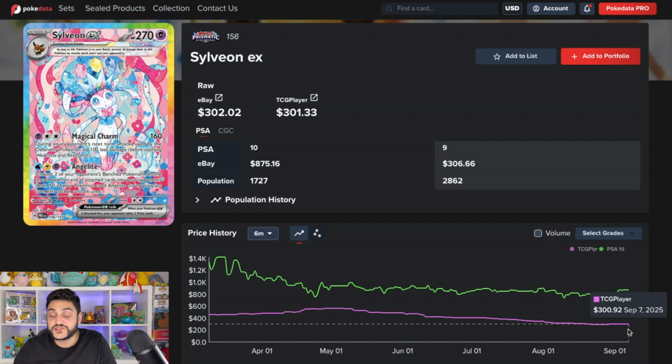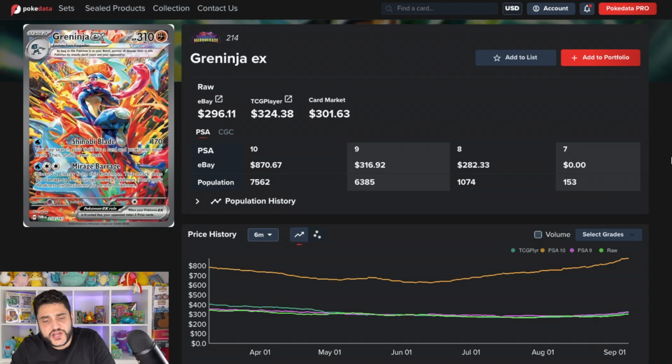But as of right now, Sylveon EX is the number 9 card from the entirety of the Scarlet and Violet era. And this one is a surprising one. Greninja EX from Twilight Masquerade. This one over here was a top card, number 1 card for even some time, actually. And it's unfortunate to see it go down so much that it's actually now the number 8 card from all of the Scarlet and Violet era.